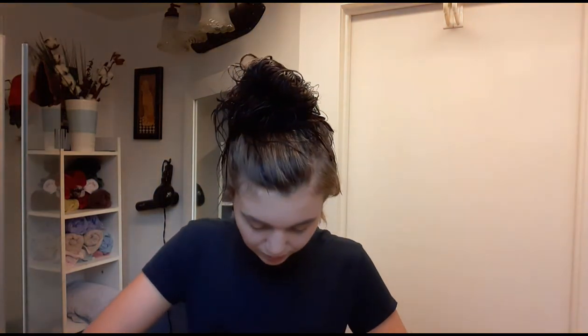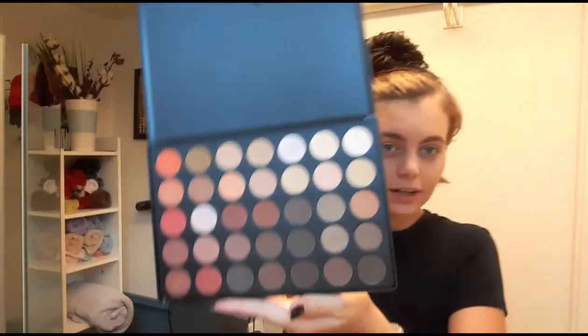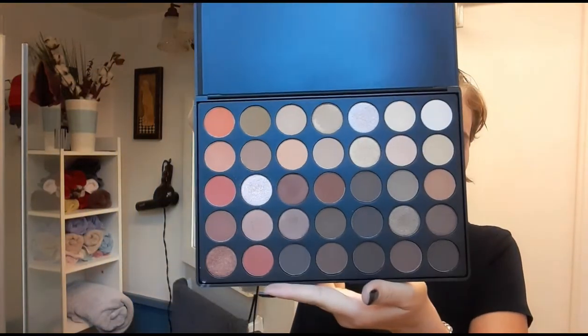and I always have a hard time opening. Look at that. Beautiful. It looks like I've hardly used it, but I use it all the time, because I'm not very bold. I don't know what I'm doing with makeup, so I can't be bold.